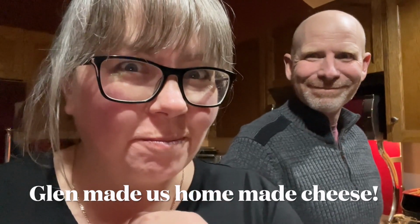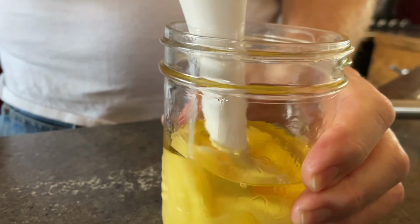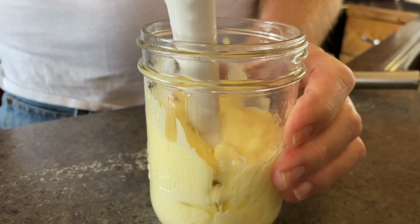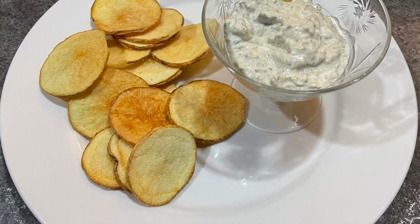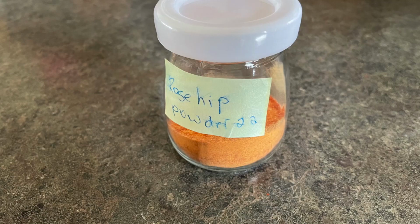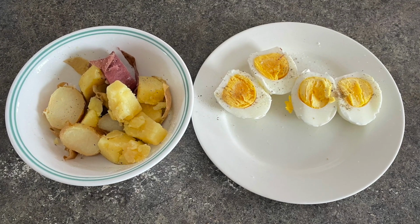Glen made some homemade fresh cheese. I made a video on that. And I was so excited one day to come home and he had made me mayo. He knows how much I love mayo. Thanks, Glen. Of course, we had to try it out right away. This is rose hips that I put through the coffee grinder and turned into a powder. I added them to the pancakes. They're quite a neat flavor.